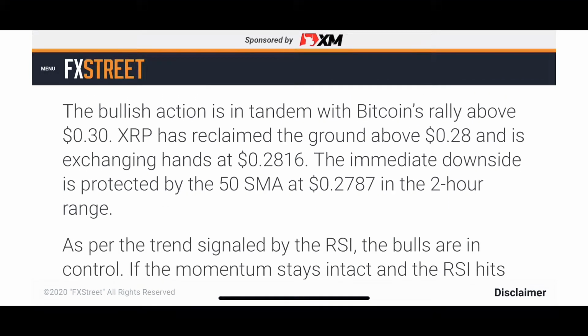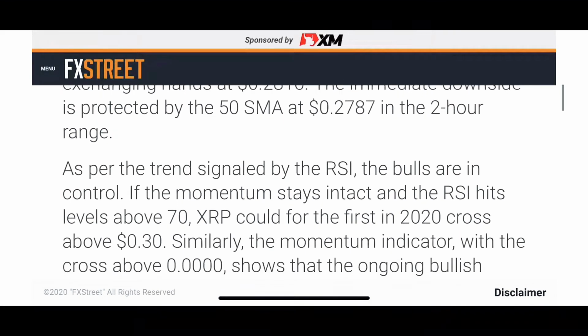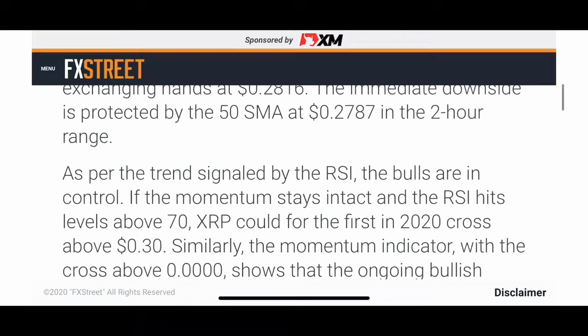The bullish action is tantamount with Bitcoin's rally above 30 cents. XRP has reclaimed the ground above 28 cents and is exchanging hands at 28 cents. The immediate downside is protected by a 50-day moving average, 50-day SMA at 27 cents in the 2-hour range.